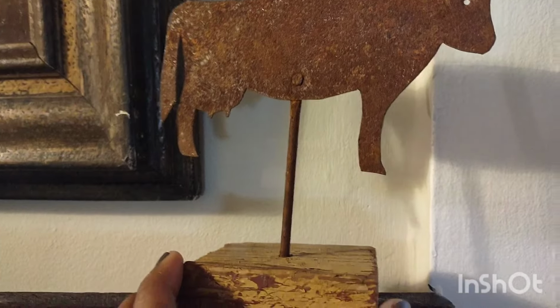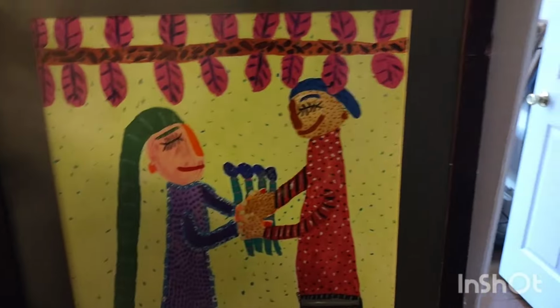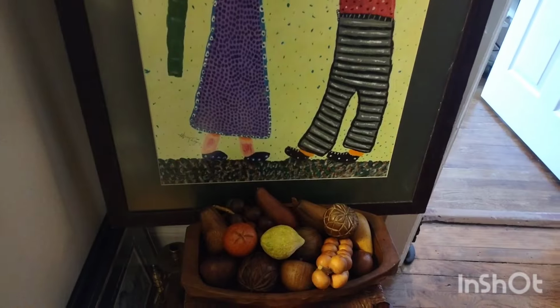I have this cute little whimsical piece. This is folk art too. That's a cow. He is rusty. I keep saying I want to put oil on it, but I don't know. I kind of like the rust, but it's gotten worse. I've had that for some years. It's so cute. And I have a few other folk art pieces, so I might just put them together. And as you see, I have nowhere to put this. It's sitting on my chair with everything else I got from that same haul. And then my fruit basket. But it looks cute.